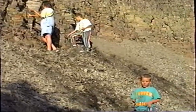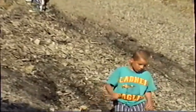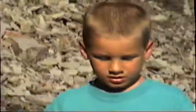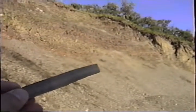This looks like a stick. Which one's that, Andrew? It looks like a stick. You think it's part of a tree? It's not part of a tree. It's some kind of rock. Okay, let's see. Andrew wants me to show you this.